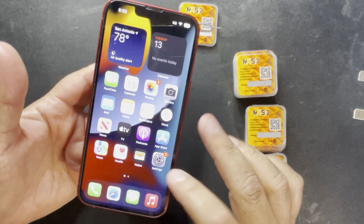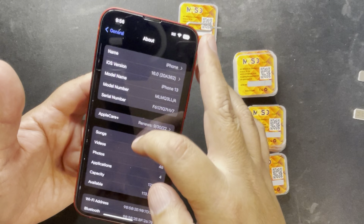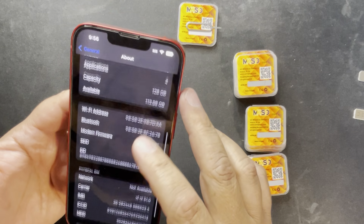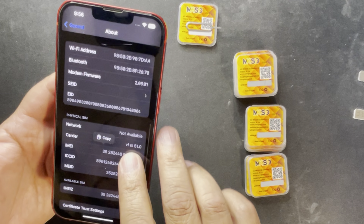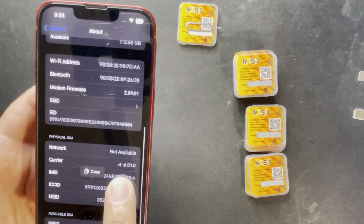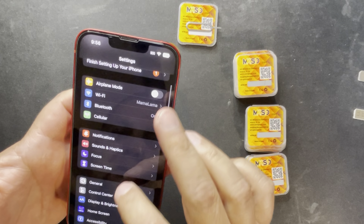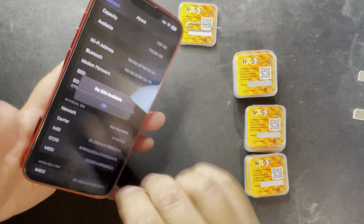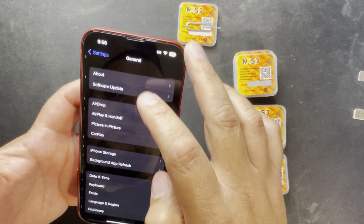If this happened to you guys, it's really easy. You just go to settings, make sure your iPhone says SIM lock. So no funny business here. My iPhone says not available, but it says Verizon or Spectrum. It doesn't display my SIM card. Let me see why. Let me close this down, go back to general, about. Let me take it out and see why.